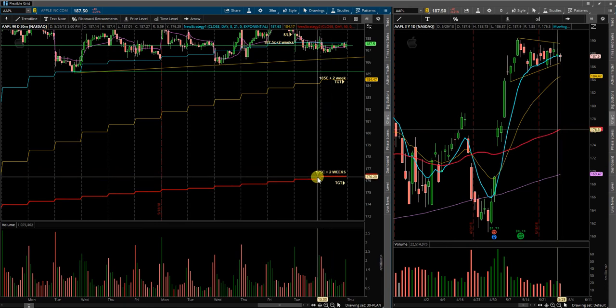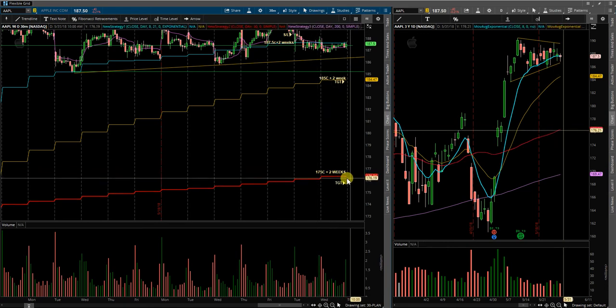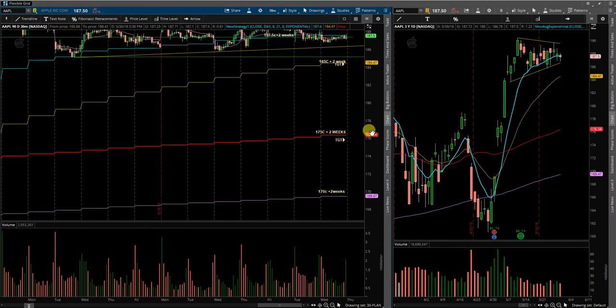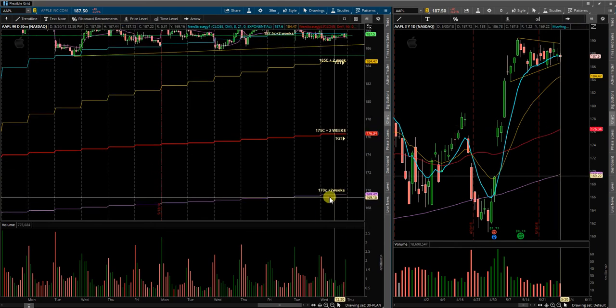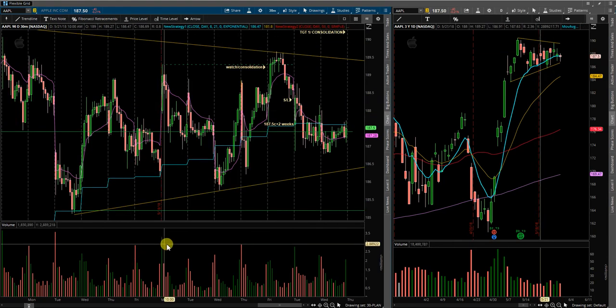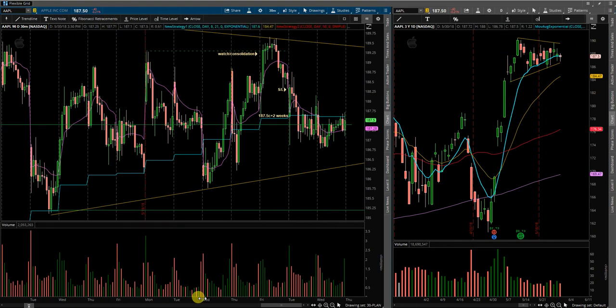Depending on how price action affects this 50 SMA, it may actually trigger me into 177.5 calls about 2 weeks out, but we'll just have to wait and see what happens with price action at that level. Next level down, of course, the 200 SMA, I'll be looking at 170 calls about 2 weeks out in the future. For now, that's my trade plan for Apple on an intraday basis.